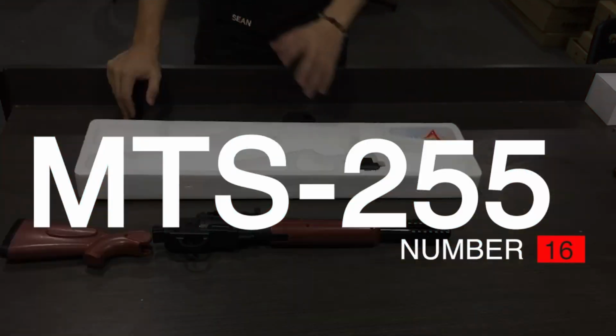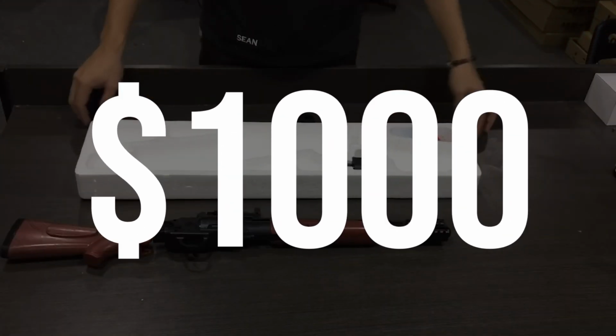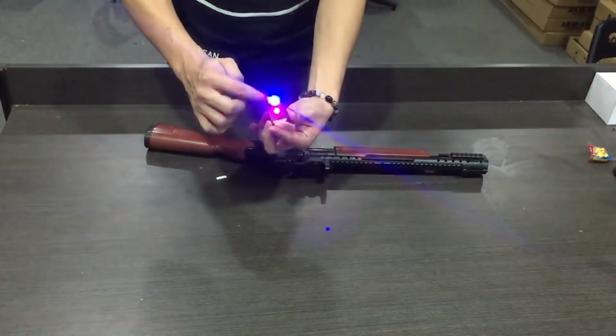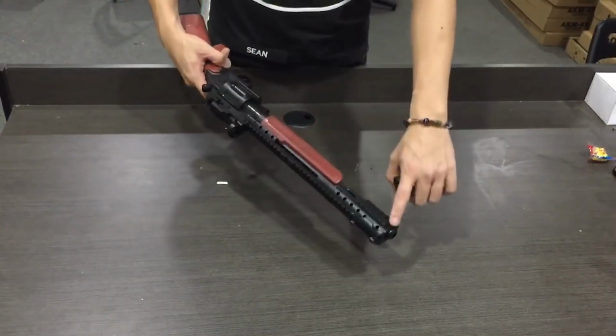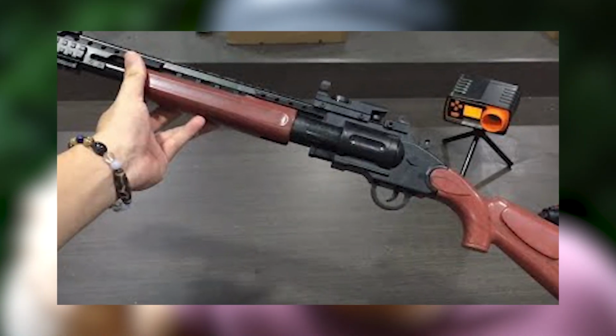Number 16. MTS-255, $1,000. The Russian MTS-255 is a double-action revolving shotgun with a 5-round side reload cylinder. It has a sealing gap that eliminates any hot gas that spews in the cylinder, and its cylinder mag fires faster than some semi-autos.